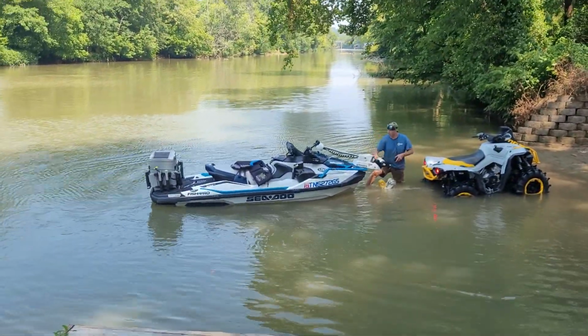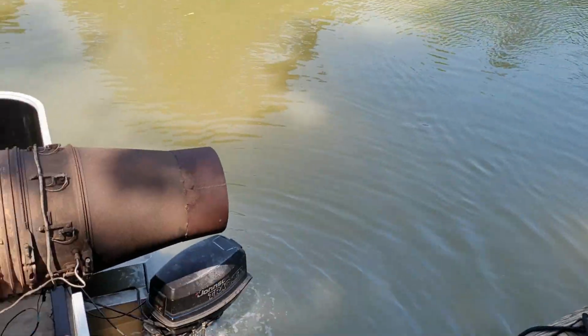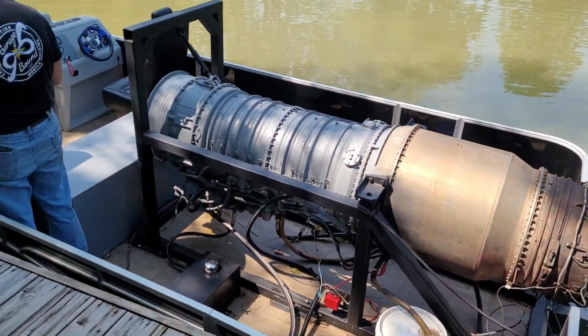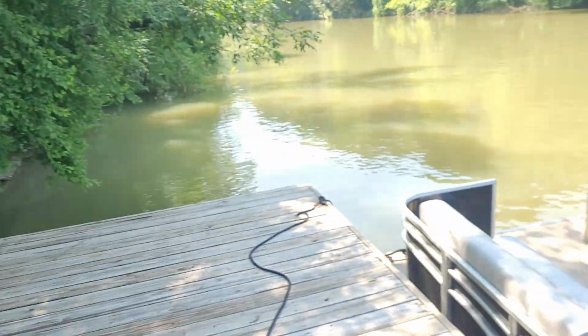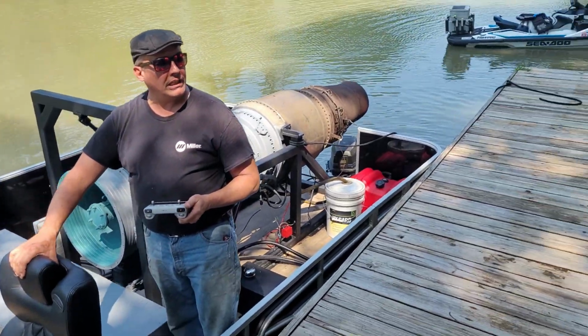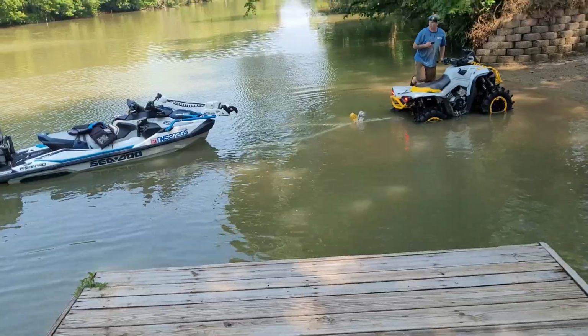Getting in the water. Mark's got his ready to go. The old 2-stroke jet pontoon. Trying to figure out how to fly a drone. You guys ready? Will it keep up at 114?